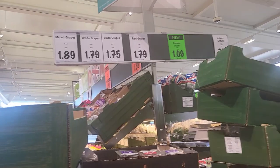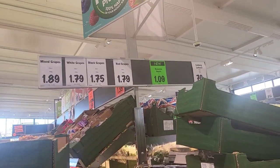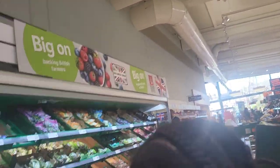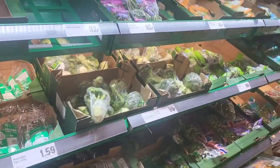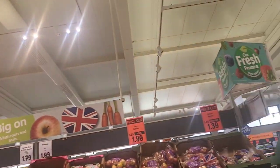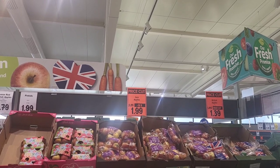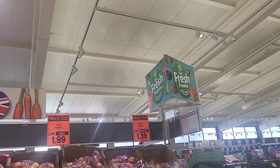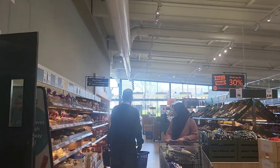That seedless grapes is £1.75, £1.85. We are not buying grapes here, it's expensive, you know. You want some apples? These vegetables. They've got a fruit section, so this also got a price cut. So £1.99 instead of £2.29. And £1.39 instead of £1.49, which is a good deal.